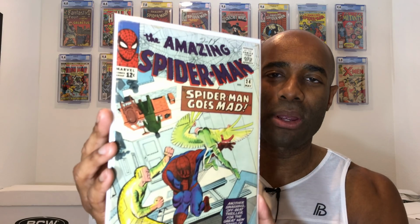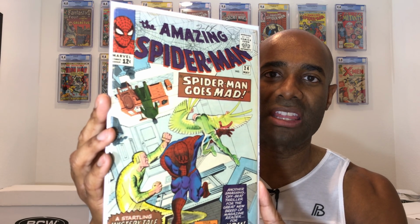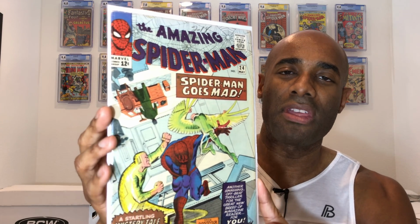Next, we have Amazing Spider-Man number 24. I don't think that there's anything significant about this book other than the fact it is in pretty solid shape and it is a low number Amazing Spider-Man, has a date stamp, and so handwritten, so you can't go wrong there. Absolutely love that texture of history there.